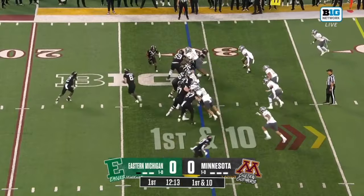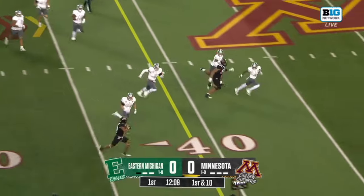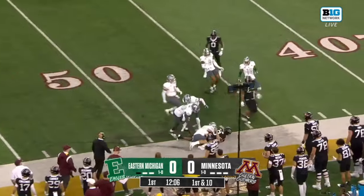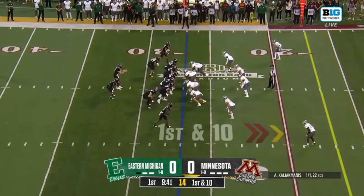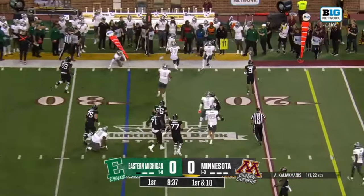So one play and a first down with Tyler through the grounds. And off the play fake, it's Kaliakmanis underneath to Daniel Jackson. Last week's game-time touchdown. Our game last week. Already turning them out on the first drive of the night.